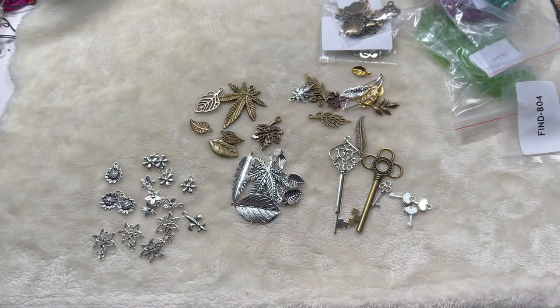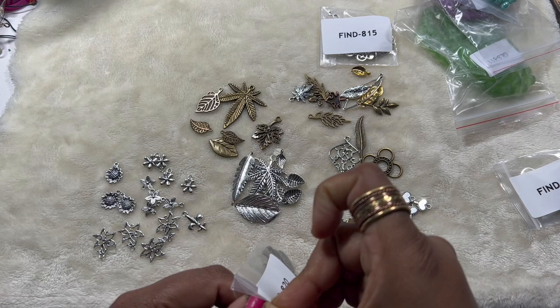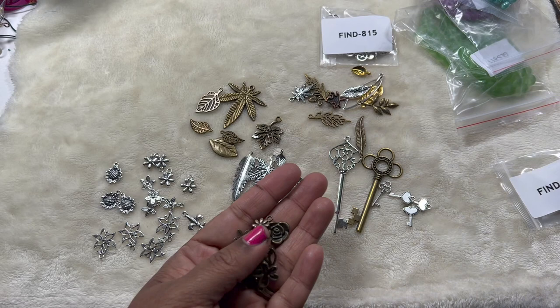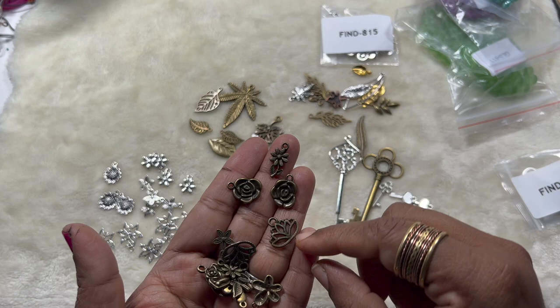And then we have some random pick mixed flower charms in antique bronze color. Okay. Look at that. Flower with two leaves. And then a rose, two roses. And I love the lotus charm. Very pretty. This one is a flower. We have two lotus charms.